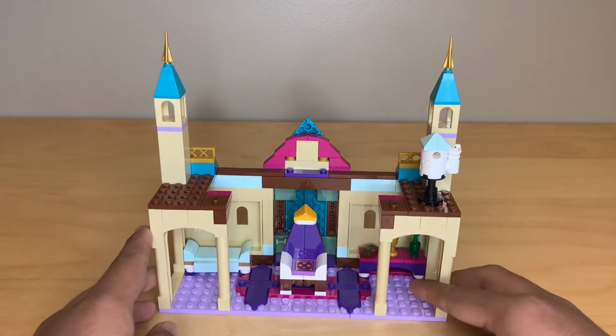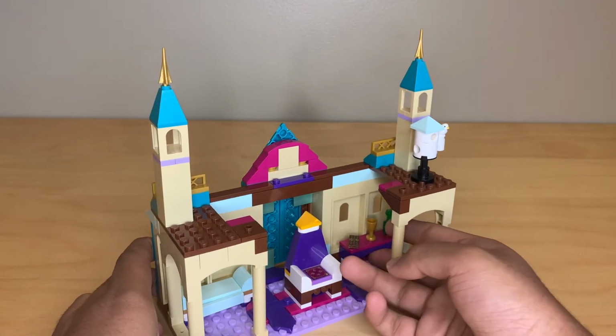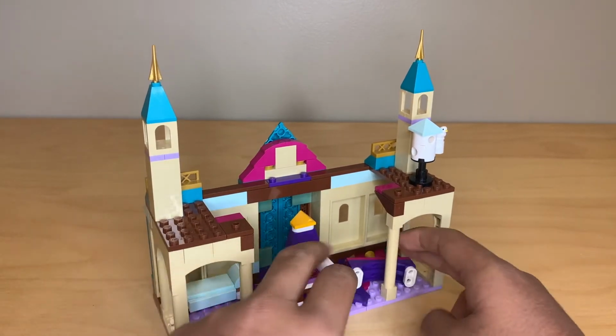Then in the back corner, there's a little table with a chocolate bar and a cup and a little bottle on it. So again, you can remove all of this stuff.